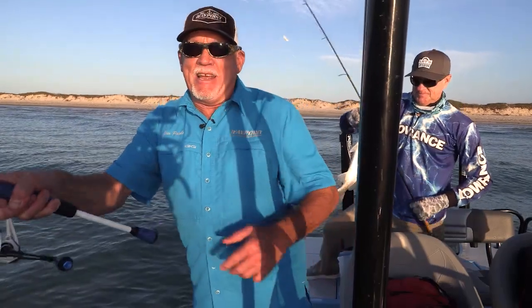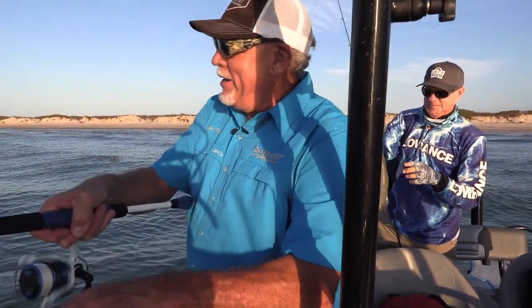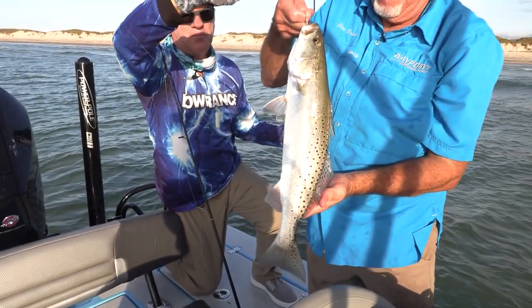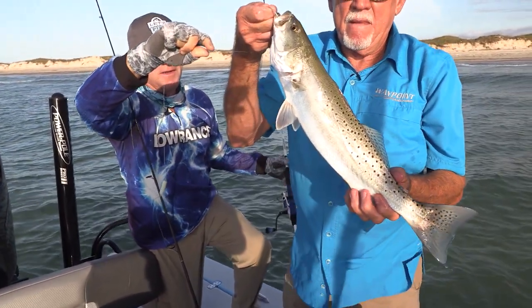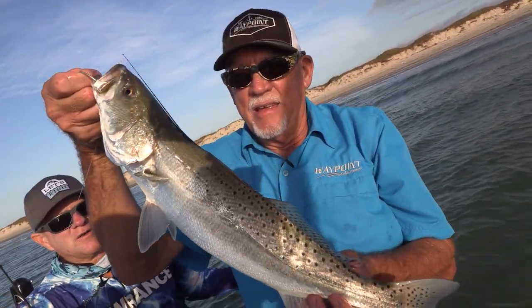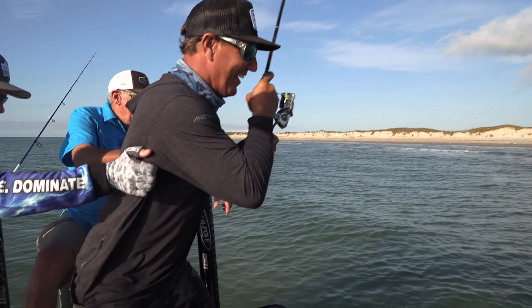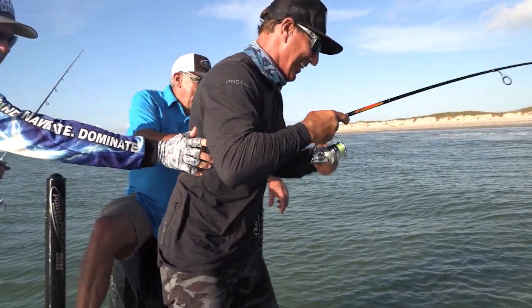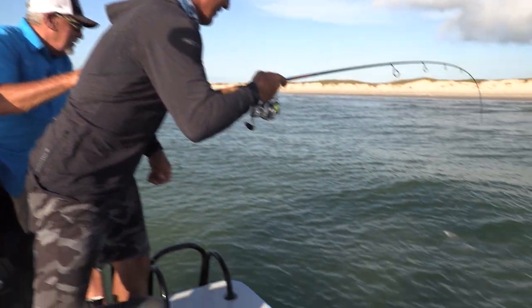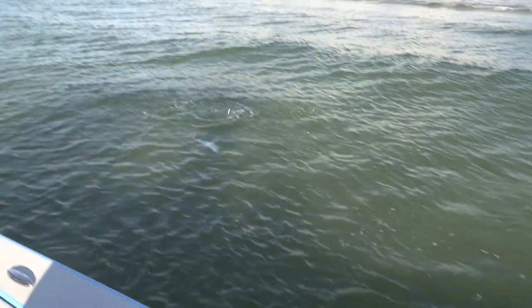Now this week we're going to be joined in the boat by a good friend of mine, Jim Poole, who along with his son Jared own Waypoint Marine here in Corpus Christi, Texas. They furnish us with all of our saltwater boats every year. They've been great friends of mine for more than 35 years. And we'll be joined by Captain Trey Clement. He guides on these waters, knows them like the back of his hand, and he's going to put us on some speckled trout and some red snapper.